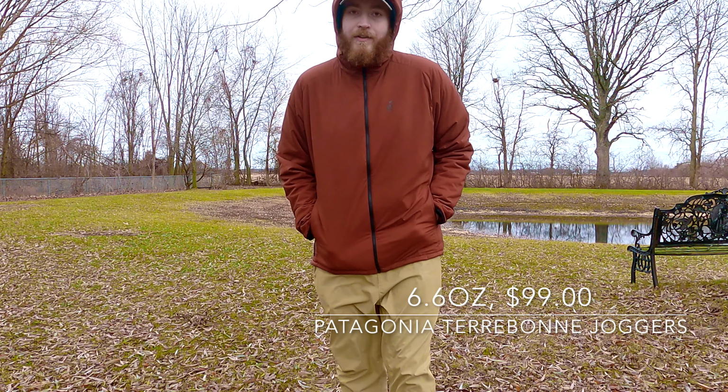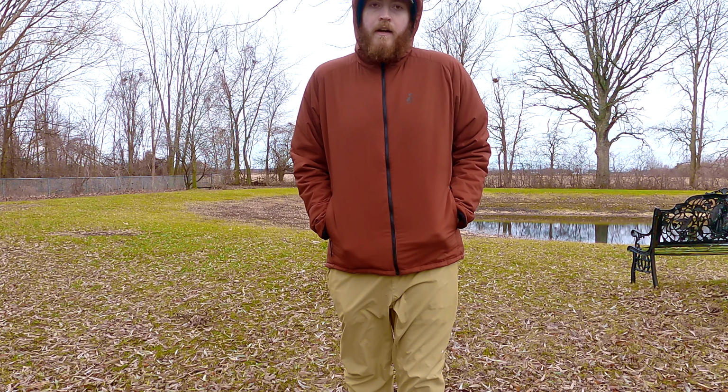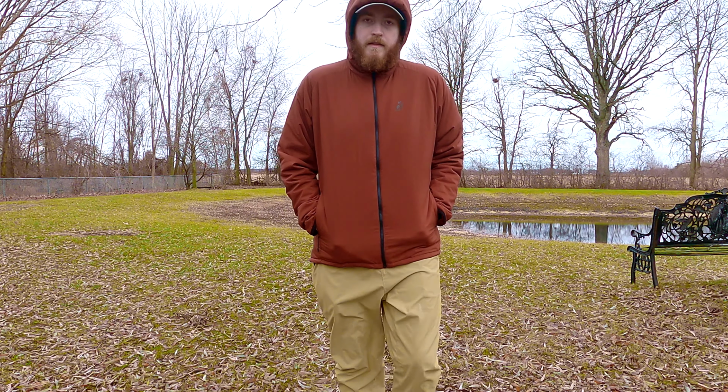Okay, the next piece of gear that I think is a real winner for 2022 is the pants that I'm also wearing right now. These are the Patagonia Terrabonne. I don't know if I'm pronouncing that right, but these are their jogging pants. I found these at random. They were on sale at REI, and absolutely fell in love with them. They're super comfortable. It feels like I'm hiking in pajamas, but they do block wind pretty good. Water beads up a little bit.